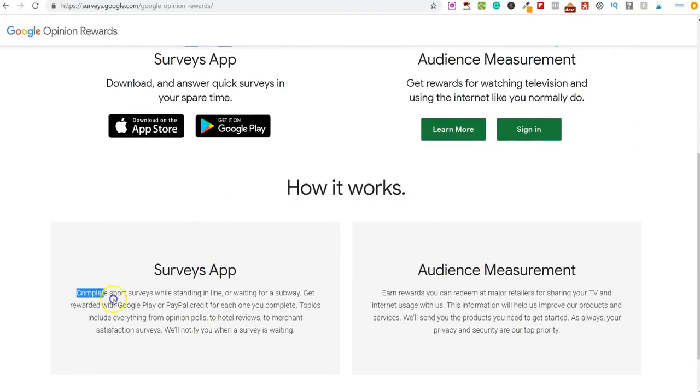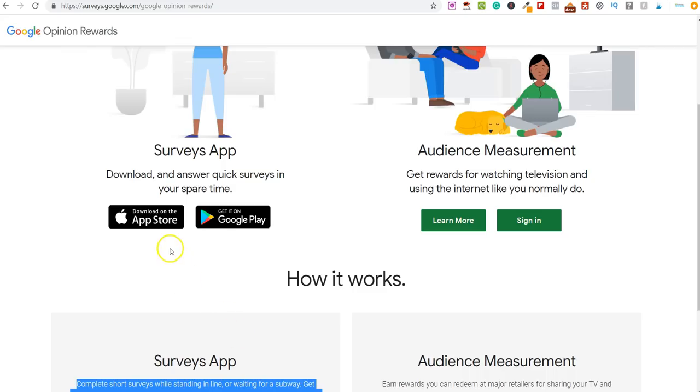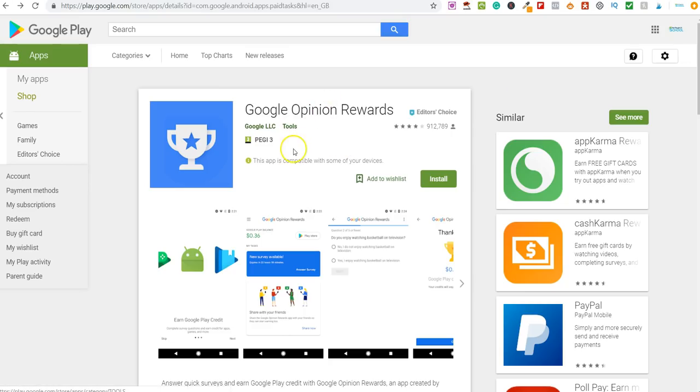How it works, you can see, let's just highlight this for you. So you complete short surveys while standing in line, or basically whenever you want. Topics include opinion polls, hotel reviews, merchant satisfaction surveys, and lots more. So if we go over to the Google Play Store, again it is available on the App Store, but you simply go and download this app. Now this has had a hell of a lot of downloads. You can see this is the rating. It's currently had 912,789 feedback, and it's got, what's that, 4 out of 5 star rating for this.